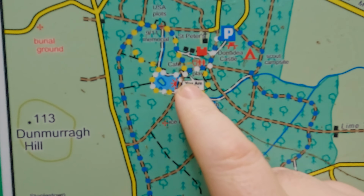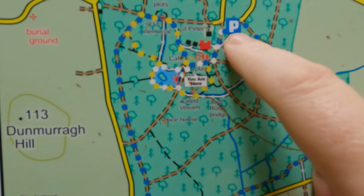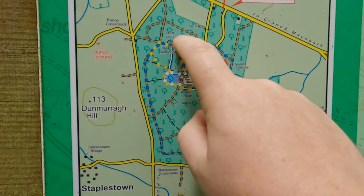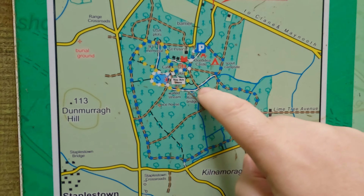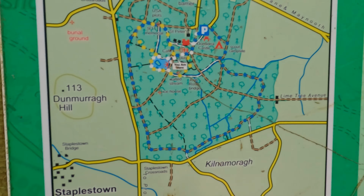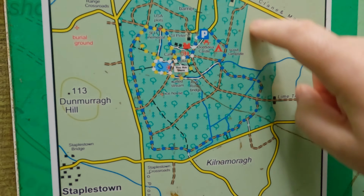We are now here. We were here. So this is about 4 minutes, so you can kind of do your calculations. That's a 4-minute walk. Probably an 8-minute walk to there. So do your calculations.